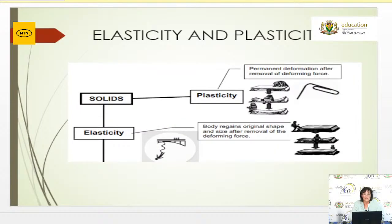Now, if we get to elasticity and plasticity, the definitions here are fairly okay answered, but you confuse these when we get to inelastic and elastic collision, so make sure you know which definition is where. Elasticity is where a body regains its original shape and size after the removal of a deforming force. Plasticity is where you have a permanent deformation after the removal of the deforming force.